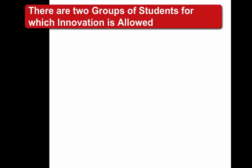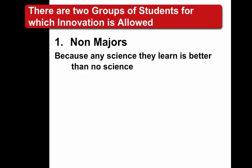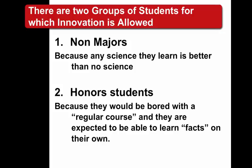Okay, so let's talk about majors. There are really two groups of students in which we can innovate in a course quite well. One is non-majors. We can do almost anything in a non-majors course because we feel if they learn any science, that's better than if they have no science. So we can do any kind of innovative thing we want, because it's not important for them to know, in that sense. The other group of students that we treat quite well and which are allowed to be interested are honors students. Here we know they have to learn the material, but we presume they will be bored in a regular course. They're smart enough to learn the facts on their own, and there's no reason that we have to torture them like we would torture a regular student.